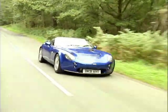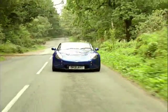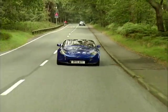The driving position's great. But visibility is not too good. It's quite a steep windscreen. You can't see a great deal. But it's fantastic. The pedals are a bit strange as well. They all hinge from the floor, don't they? Yeah, it takes a bit of getting used to, really. But absolutely, a really, really fantastic car.